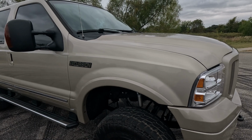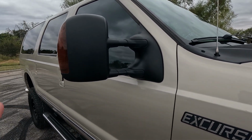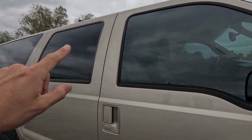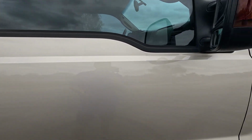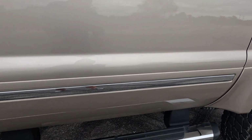Now the truck's so tall, you can't see that when you back up. You've got to get up close to it, but I just want you to know that it's there. We do have the tow mirrors. Those probably came from the factory, just like that. I'll just show you the whole thing, but I'm not aware of any big dents or dings. I don't see any rock chips or door dings or scratches here.